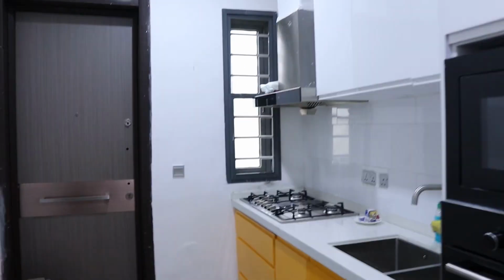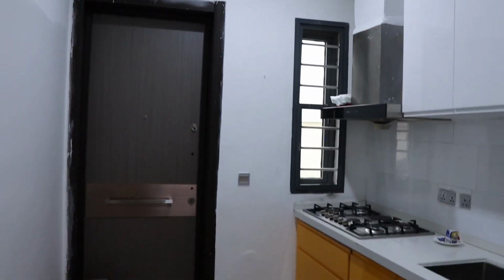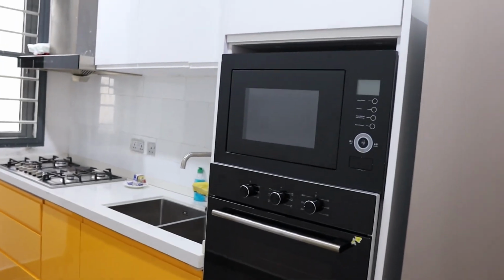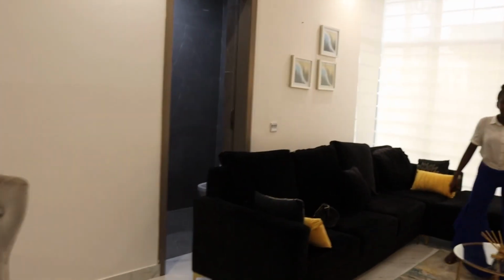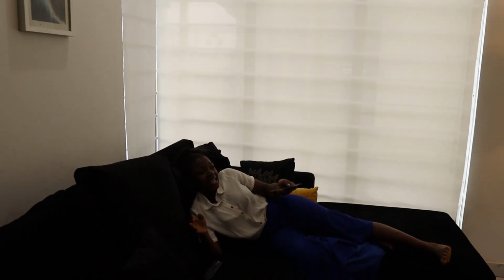Okay, this is what the kitchen looks like, and it's absolutely beautiful. I think I love it. We have the refrigerator, the oven, the microwave, and the gas cooker. I'm not gonna cook. This is the dining area. This is the sitting room, and that's my sister. Say hi to the camera. But it's really dark. Hi guys.